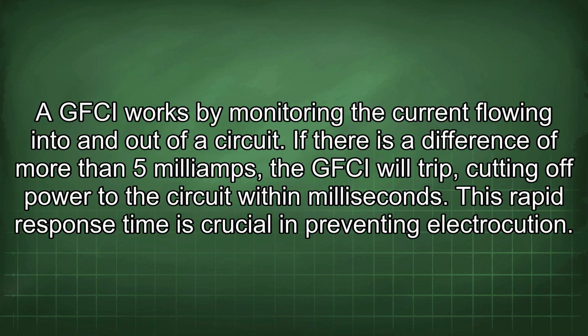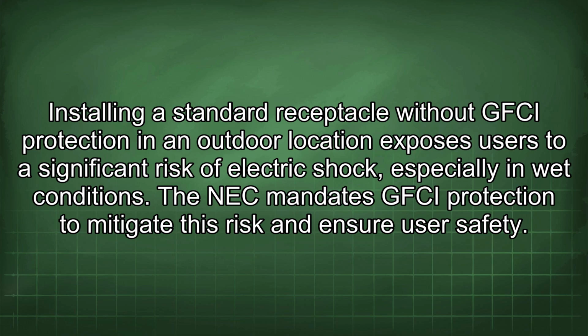A GFCI works by monitoring the current flowing into and out of a circuit. If there is a difference of more than 5 milliamps, the GFCI will trip, cutting off power to the circuit within milliseconds. This rapid response time is crucial in preventing electrocution. Installing a standard receptacle without GFCI protection in an outdoor location exposes users to a significant risk of electric shock, especially in wet conditions. The NEC mandates GFCI protection to mitigate this risk and ensure user safety.